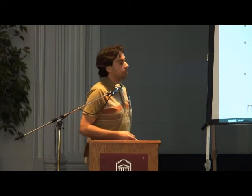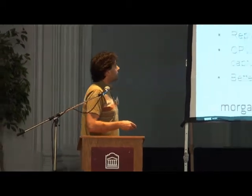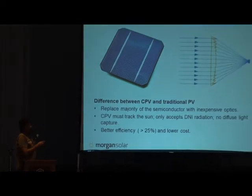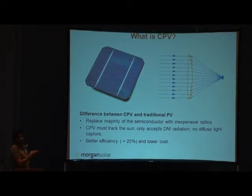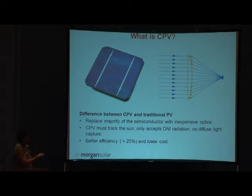So I'm going to start with a little introduction about what CPV is. On the left here, you see a typical silicon flat panel. The light intensity on the silicon panel is, by definition, one sun. With CPV, on the right, you see an image. We use, it could be a Fresnel lens, it could be a mirror or a waveguide, as in our case, to concentrate the light on a very high efficiency cell. The light concentration on the cell in that case can be as high as 1,000 suns.